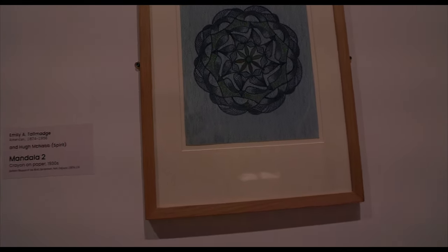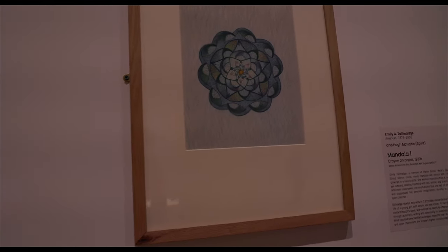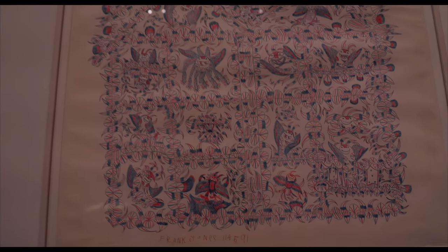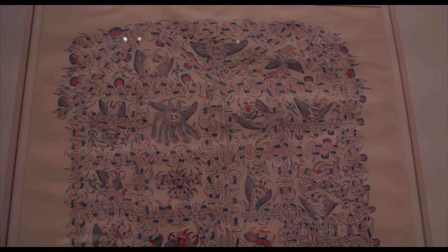These are mandalas. Actually, crayon art, these ones are. What's this? Colored pencil on paper. It's kind of weird.